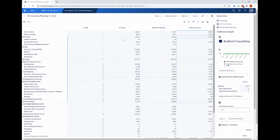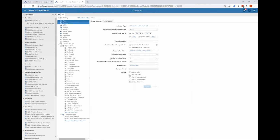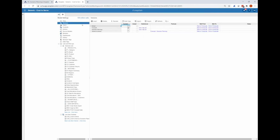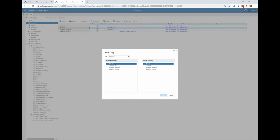So my starting point before I start to play with the numbers is just to make these two scenarios identical. To do that, there's a tool now in Anaplan that's called a bulk copy. This basically allows you to take all the data from part of the model. So in this case, if I go to my different versions, you can see here we got the forecast and the scenario plan. I can say take all of my data from somewhere. So in this case, from the forecast, copy it to my scenario plan.